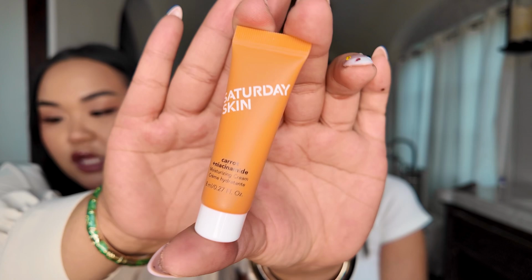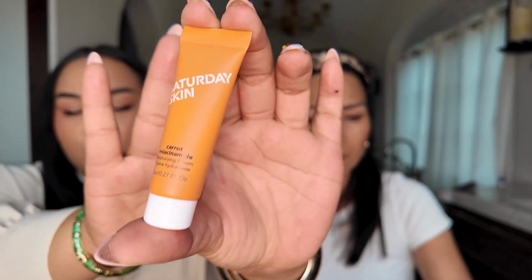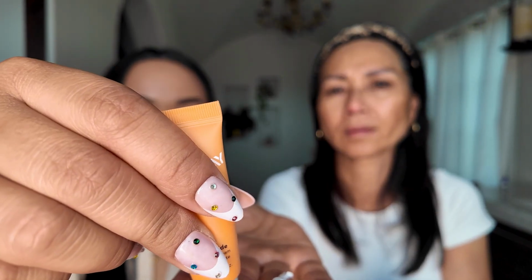So next we're gonna go in with the Saturday Skin Carrot Niacinamide Moisturizing Cream. This is gonna get your skin nice and hydrated so that the makeup sits really well on it. Like it's a good base for the makeup. It's a little sticky, right? It's gonna help the makeup stick. Perfect. Does your skin feel super hydrated?